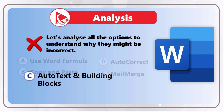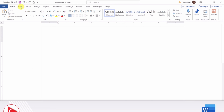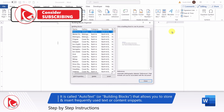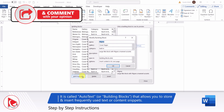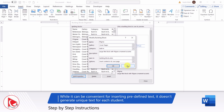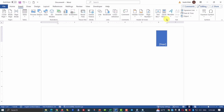I think option C, auto text and building blocks, is also incorrect. Microsoft Word has a feature called auto text. It is also called building blocks in the new versions. And this feature allows you to store and insert frequently used text or content snippets with just a few clicks. While it can be convenient for inserting predefined text, it does not generate unique text for each student.